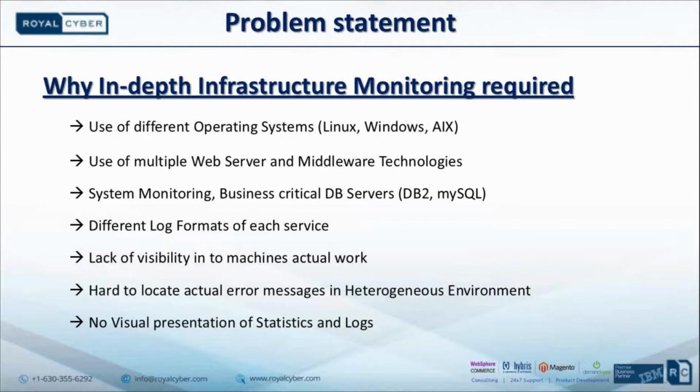Then the final thing is that there is no visual presentation or statistics of logs. It requires a centralized place to be monitored. So these are the major pain points which we have learned with our customers from time to time.